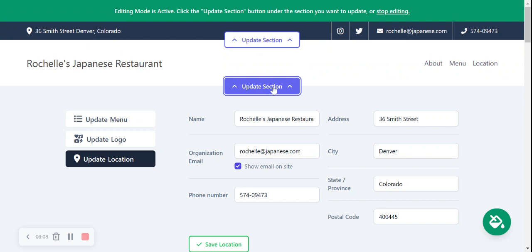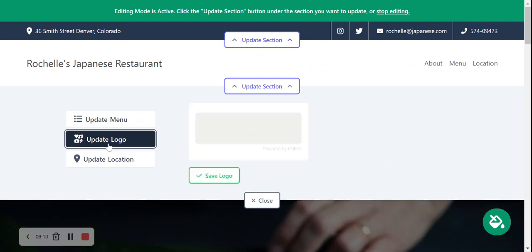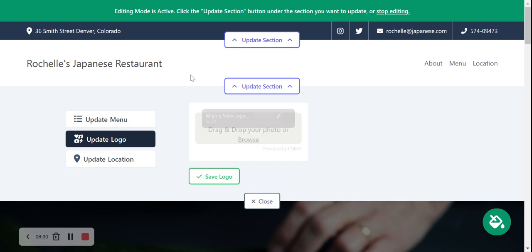I'm going to click on update section over here. And now I'm going to go ahead and click on update logo. Now, if you've recently launched your Japanese restaurant, perhaps you don't have a logo, that's completely okay. Marty Sites will literally just display your name on the top left-hand corner here. Still looks really great and professional. However, if you do have a logo, you can go ahead and browse it from your device and upload it over here.